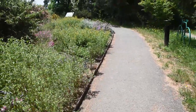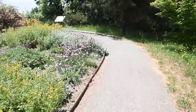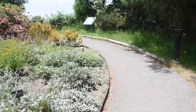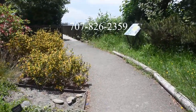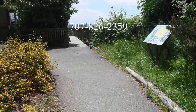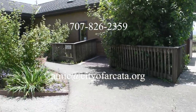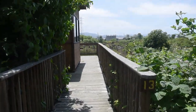For schools and groups interested in tailored tours, the Arcata Marsh Interpretive Center offers free docent-led walks on various topics. To schedule a future tour, make sure to contact the center at least 2 weeks in advance by calling 707-826-2359 or emailing amic@cityofarcata.org.